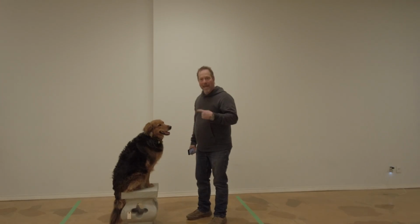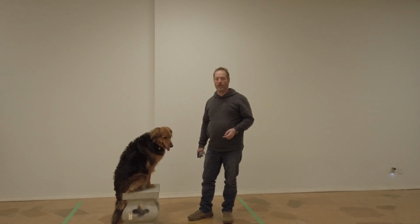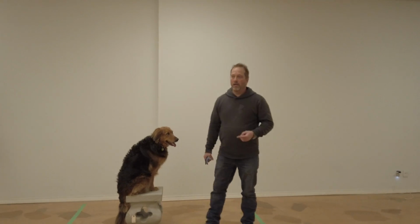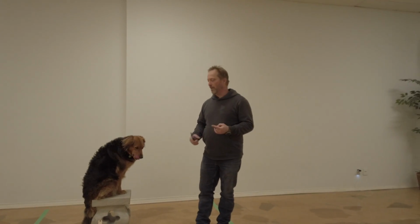Now we're going to change the name of this thing. We're now going to call it place. This is what we're going to do. I'm just going to start calling it a different word. It's not so much that I'm teaching her language, I'm getting her to pair a behavior with an object or a place. So now I'm just going to call this the place.